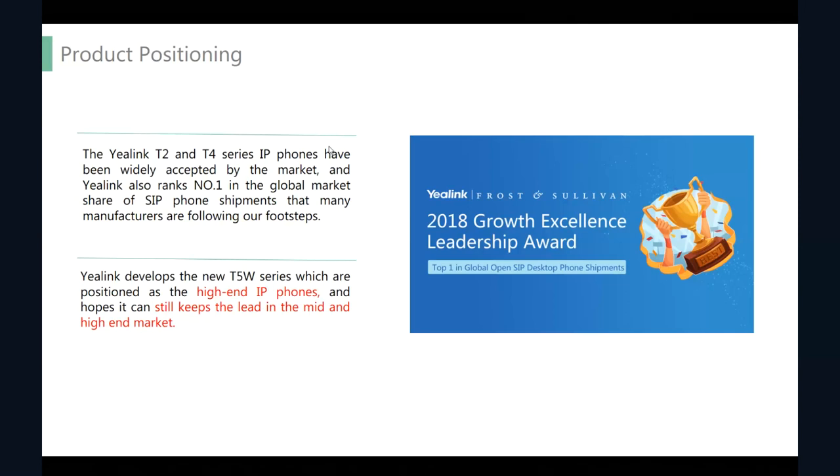And that's really positioned Yealink as ranked number one in the global market and also here in Australia in terms of phone shipments. With the new T5W series, which is replacing the T5 series, they'll be positioned as the high-end IP phone. It'll maintain Yealink's lead, but look at their focus in terms of providing a range of phones that have been developed with new chipsets and new electronics under the hood, and also with a lot of new features, some of it patented by Yealink, which is forward thinking and will carry the brand through over the next few years.